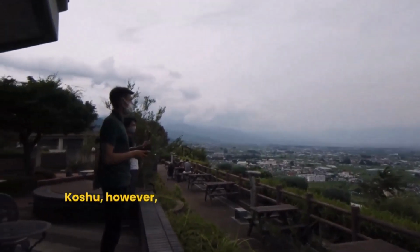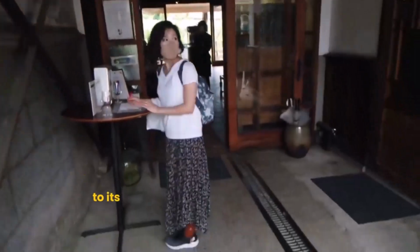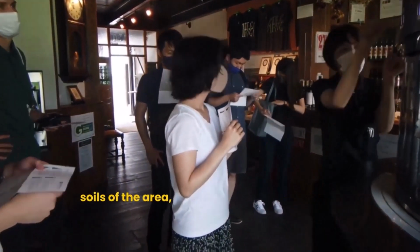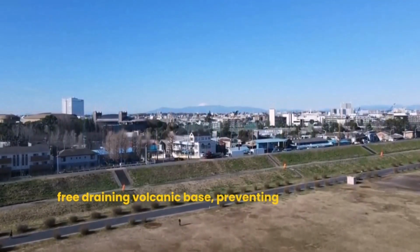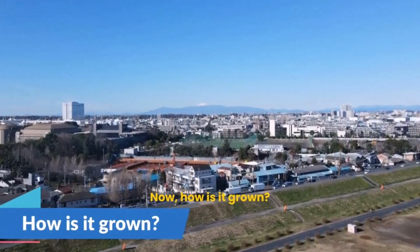Koshu, however, thrives in Yamanashi, not only due to its rot-resistant skins, but also due to its natural adaptation to the fertile clay soils of the area, which, importantly, overlay a free-draining volcanic base, preventing waterlogging. Now, how is it grown?